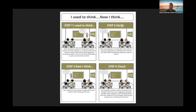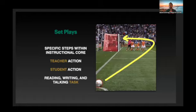So these are just a couple of protocols that you can use to really help students develop those dispositions over time. And I'm a huge fan of creating some set plays: setting it up, trying it out, doing this in a role play or in a class, and saying, look, we're going to try this.